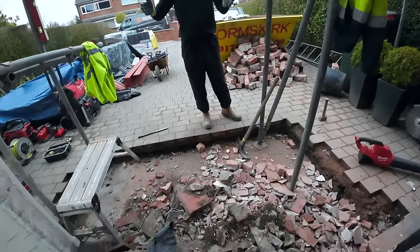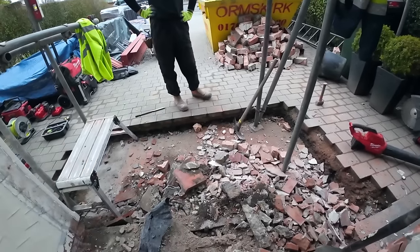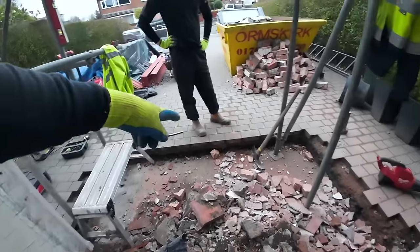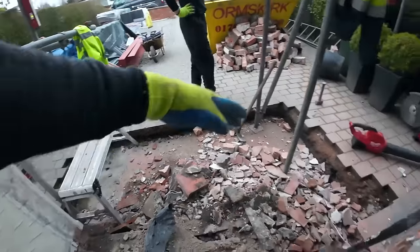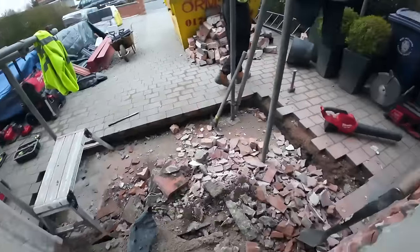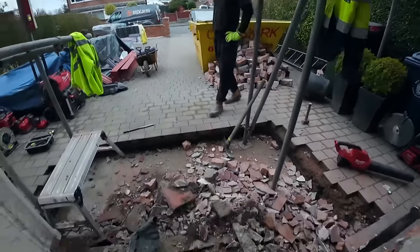That's how it is. And this one, the actual floor area will be bigger than 3 meters, but the actual projection from the building won't be. The bit we're extending it from the footprint of the building. So there you go. We just need this bloody scaffold out of the way. Right, so let's crack on.